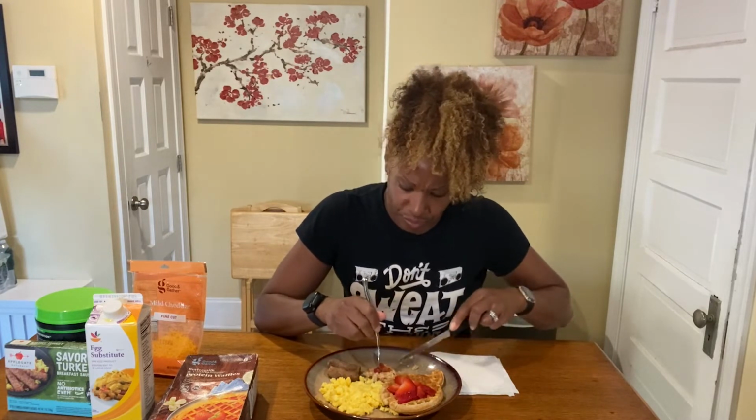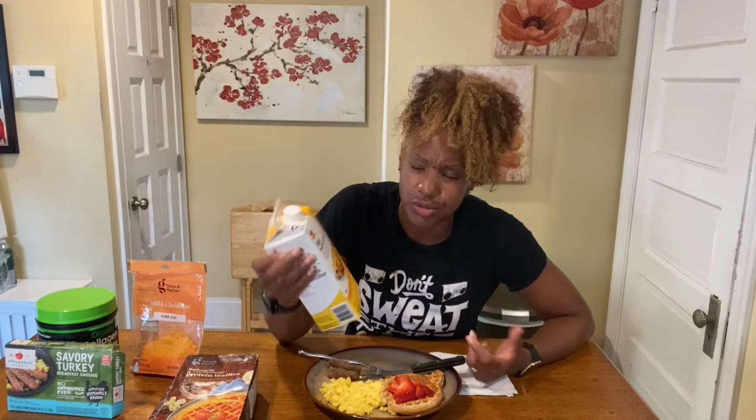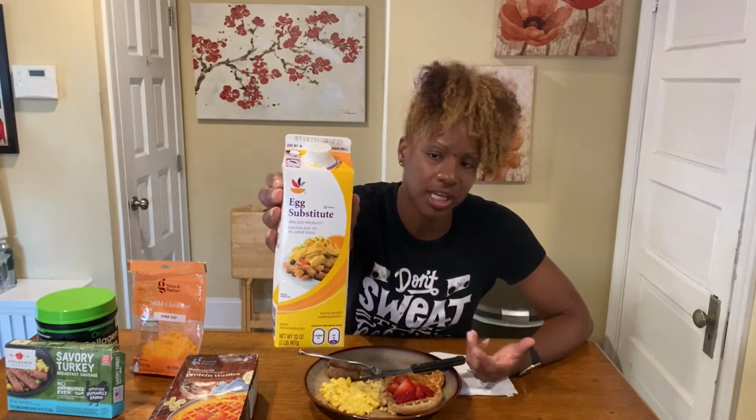With egg substitute, for some reason, it's becoming harder to find. So, like I said, you can do regular eggs, or I just use egg substitute. I got it from Giant, all right? Usually I get the Egg Beaters brand, and they sell those at Target or whatever, and Target has their brand as well, but this here in particular is from Giant, all right?